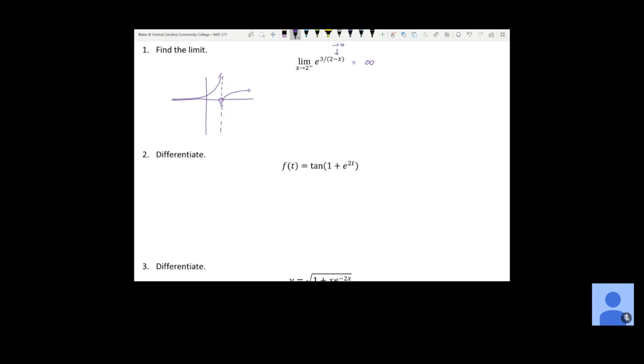Any questions on that one? Like I said, the table is fine, the graph is fine. There is not really any work other than that you would show for this one. As long as you get that limit and show me something as to how you found it, that's fine.